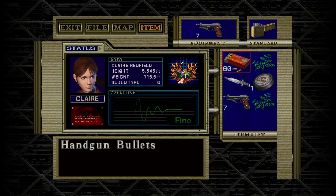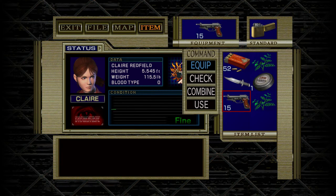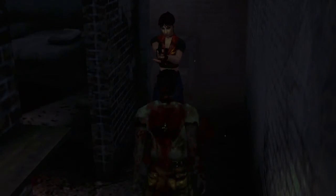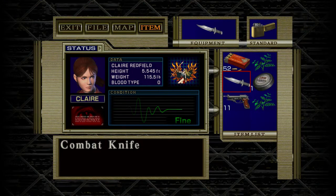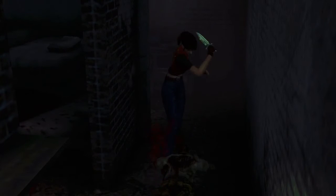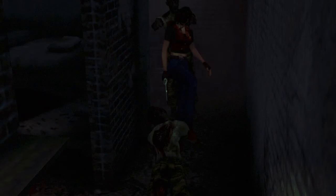Okay, combine. Okay, let's kill this guy. Okay, and then try and get used to using this knife. Oh, there's another one behind me. Run!